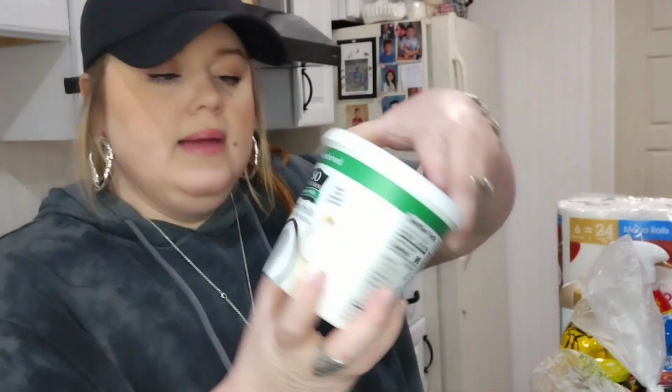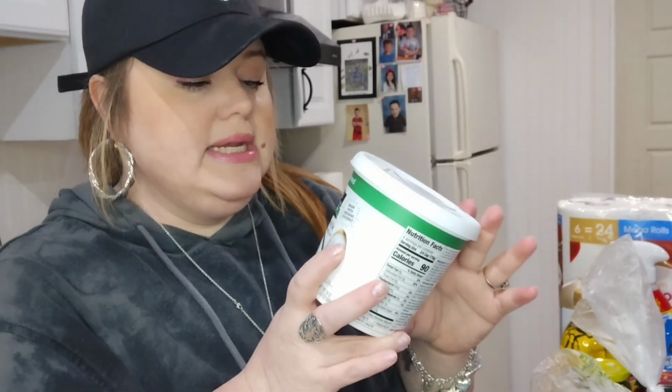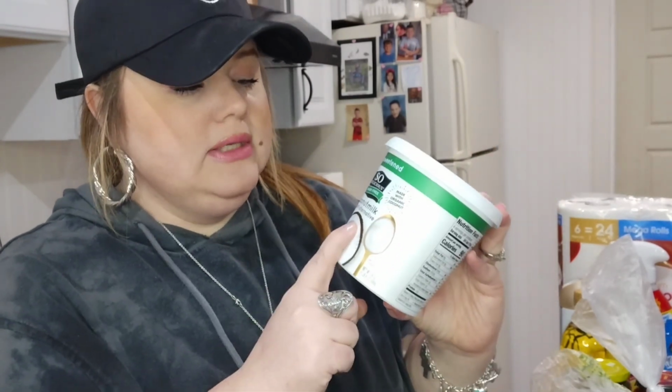I also grabbed this. I've never tried this, so I don't know to give you a recommendation, but it is an unsweetened coconut milk yogurt alternative. So it's an option for yogurt because yogurt has always hurt my stomach. I was already lactose sensitive. So coupled with the bariatric surgery, I don't want to play any games with that one.